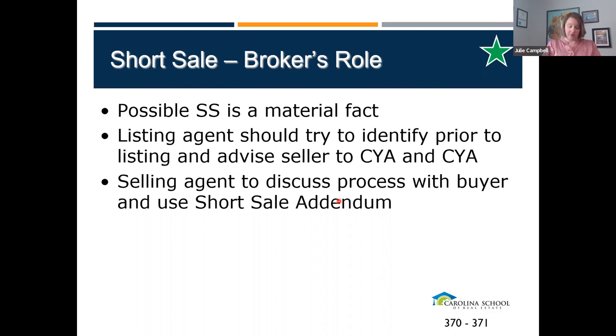If they owe more than what it's worth and they don't do a short sale, they're going to have to bring money to closing. So the reason we ask these hard questions up front in the listing appointment is to make sure, guys, don't let all your hard work go to waste. Don't show up on closing day for the seller to say, I don't have any money. I can't bring money to closing. And all your hard work is nothing. And guess how much you're going to get paid? Because if the seller ain't got no money, they ain't got nothing to give to you, right? So you've got to ask the hard questions up front.